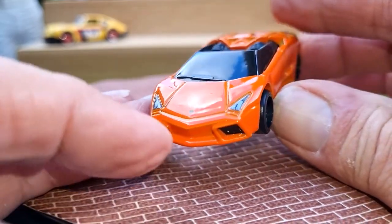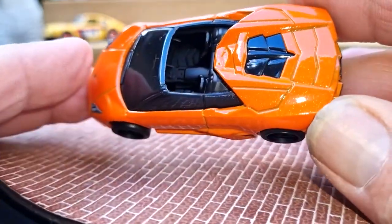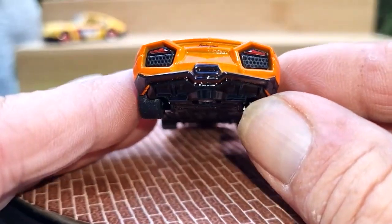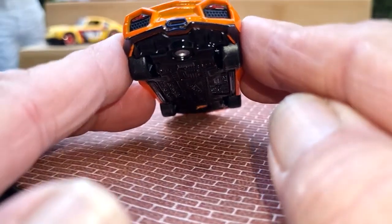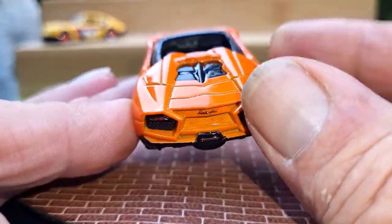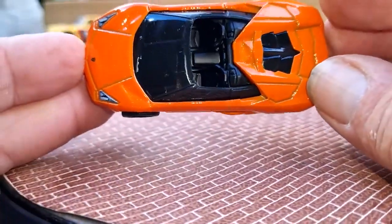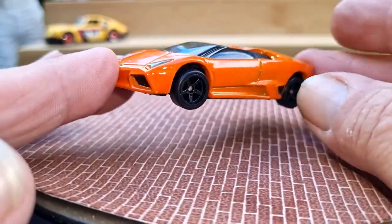This is copyright 2010. There's the engine cover over the back. Fully tampoed brake lamps. Looks like twin exhaust at the back. Real rubber tyres. Black tinted windshield and side glass.